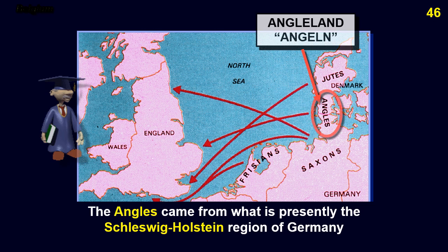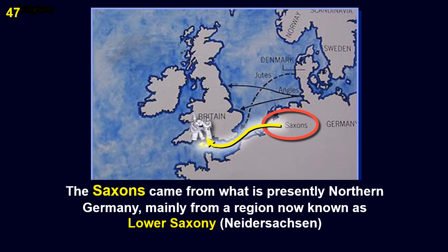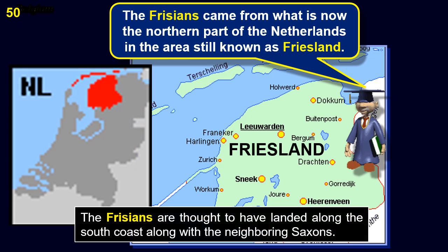The Angles came from what is presently the Schleswig-Holstein region of Germany. They landed in the east of England, in the part still known as East Anglia. The Saxons came from what is presently northern Germany, mainly from a region now known as Lower Saxony. The Saxons landed in the south and west. Along the Saxon shore, the present counties of Sussex, South Saxons, and Middlesex, Middle Saxons, are evidence of this. The Jutes are thought to come from what is now the Danish peninsula of Jutland and landed in Kent, the Isle of Wight, and in the West Saxon region. The Frisians came from what is now the northern part of the Netherlands in the area still known as Friesland.